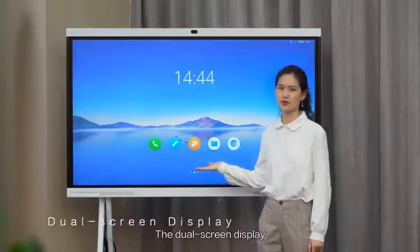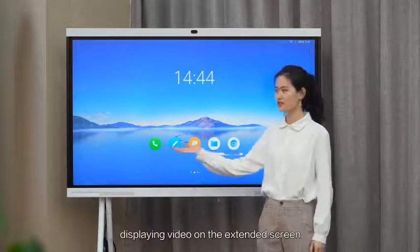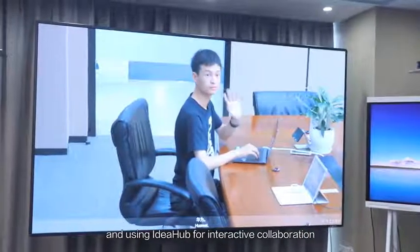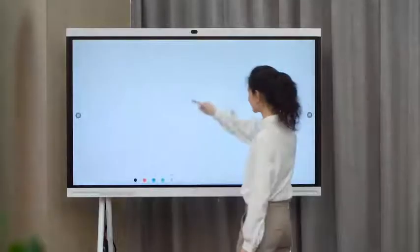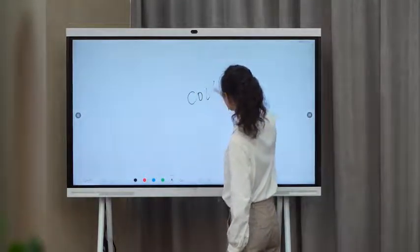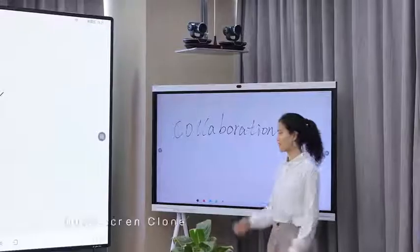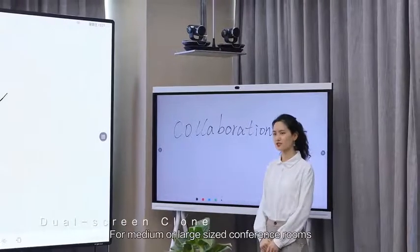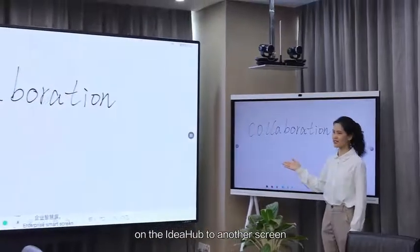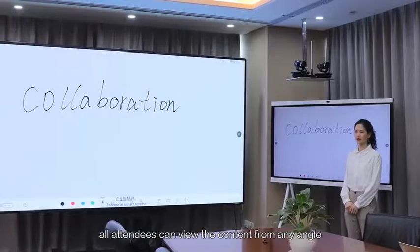The dual screen display helps you avoid screen switching in a conference, displaying video on the extended screen, and using IdeaHub for interactive collaboration. For medium or large-sized conference rooms, the dual-screen clone copies your content on the IdeaHub to the extended screen, ensuring that all participants can view the content from any angle.